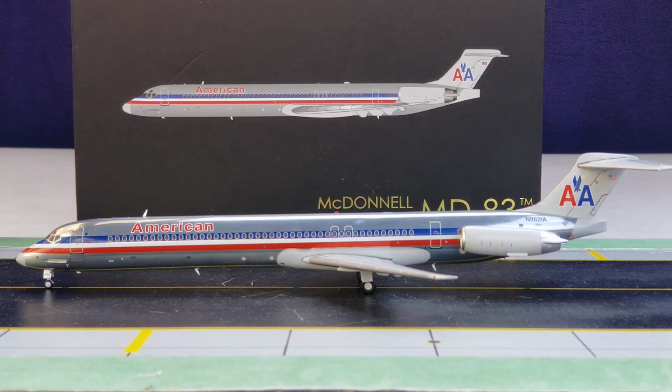Well, everyone, this will conclude this model review. I'd like to know if you got this model in your collection, or you plan on getting it if you can find it. Your only outside chance of getting this model, honestly, is through eBay if you can get it through there. Other than that, you're pretty much out of luck.